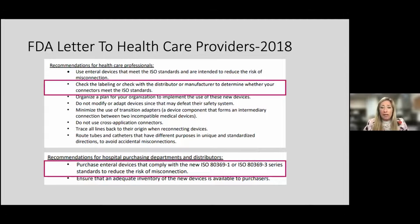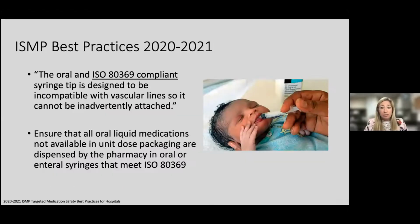One of the things that came out in 2018 was the FDA letter to healthcare providers, where they recommend for healthcare professionals to check the labeling or check with your distributors or manufacturers to determine that your connectors meet the ISO standards. And then the recommendation the FDA made for hospital purchasing departments and distributors specifically related to enteral devices and the need to comply with 80369-1 or 3 to reduce the risk of enteral misconnections.